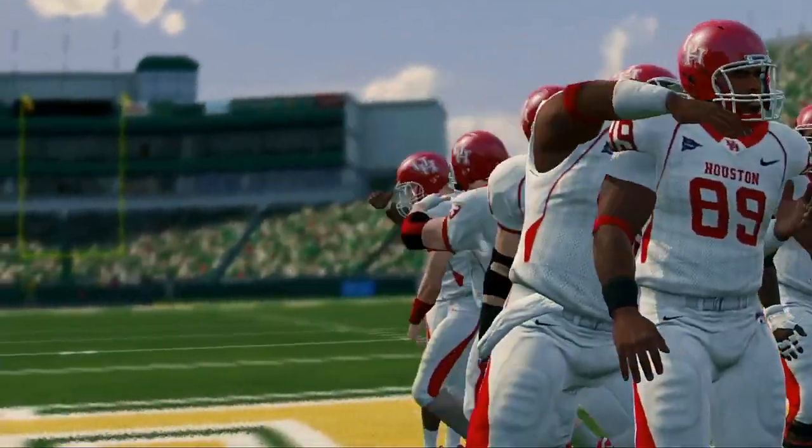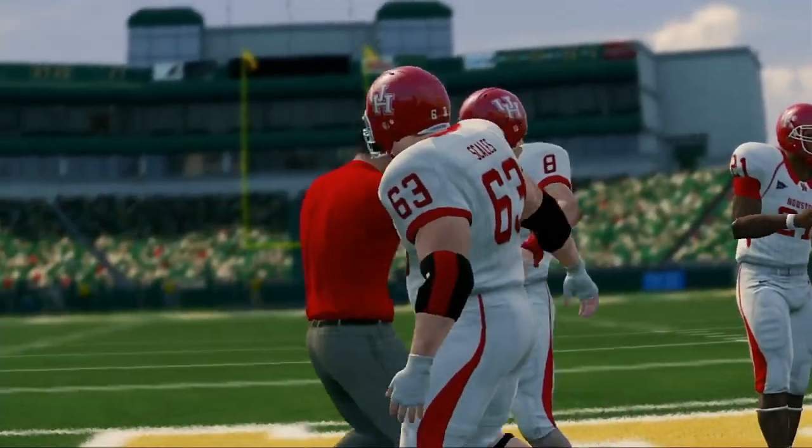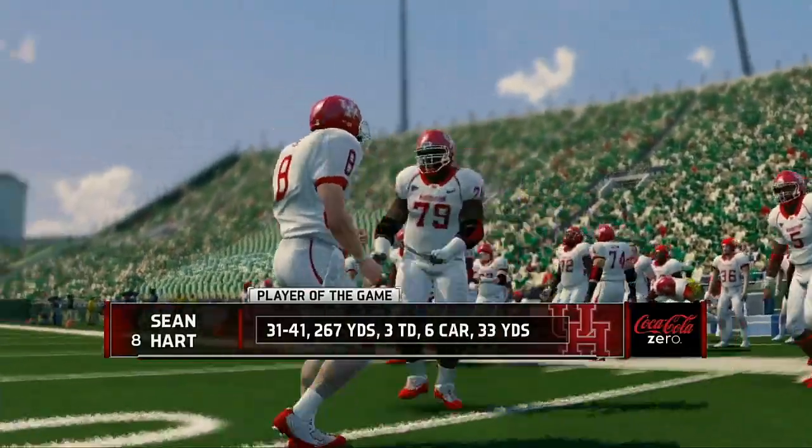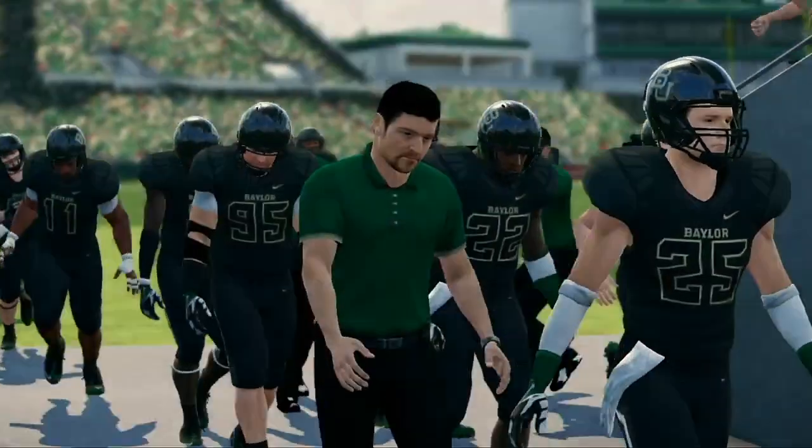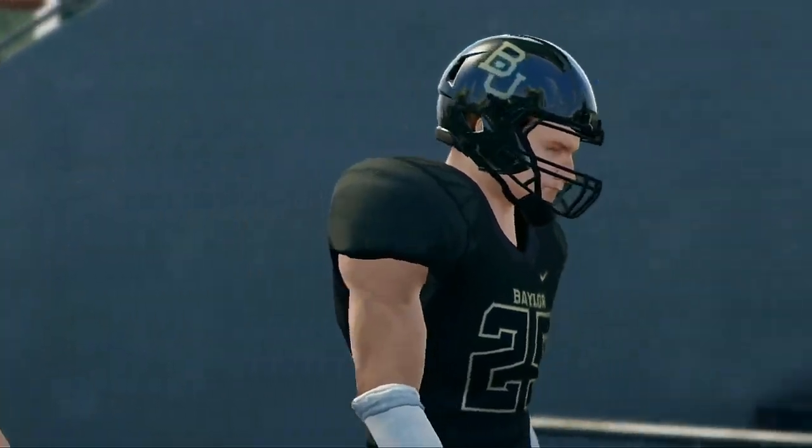And the ball game's over. The Cougars come out on top, 27-17. And the Baylor Bears, 17. That brings this broadcast to a close.